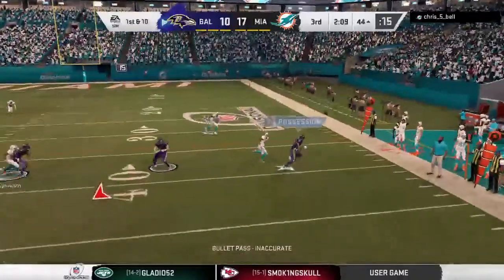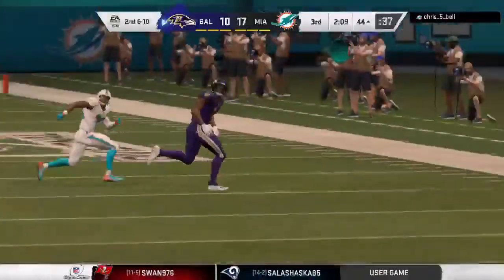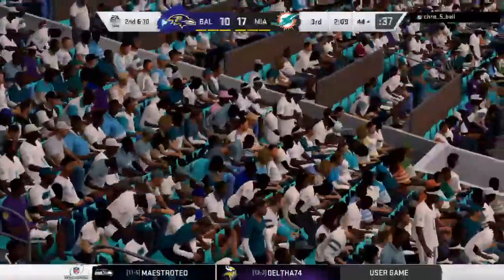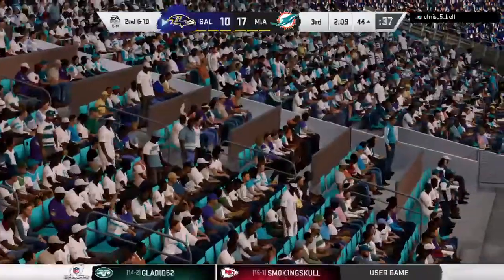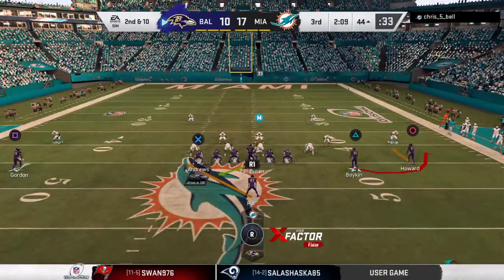Back to throw now on 1st down. And this one's incomplete. Had an open man that time, but ended up putting a little too much heat on it, don't you think, partner? Absolutely. Just needed a touch more air under it. Instead, he fired an absolute bullet. After the incomplete pass, here now is 2nd and 10.